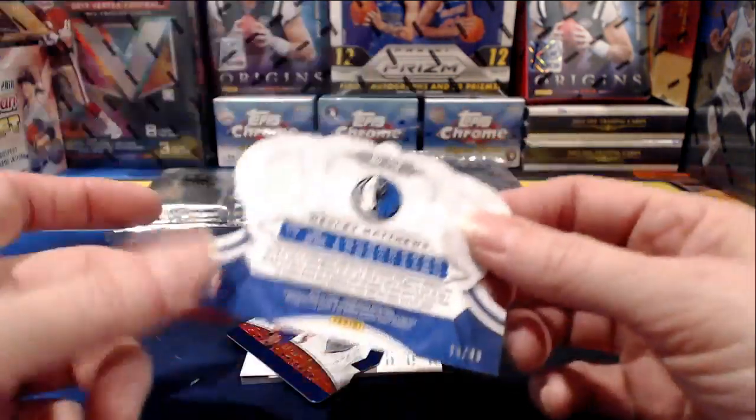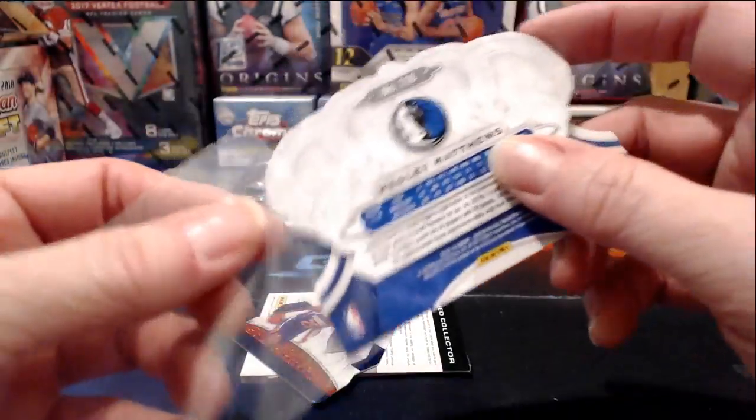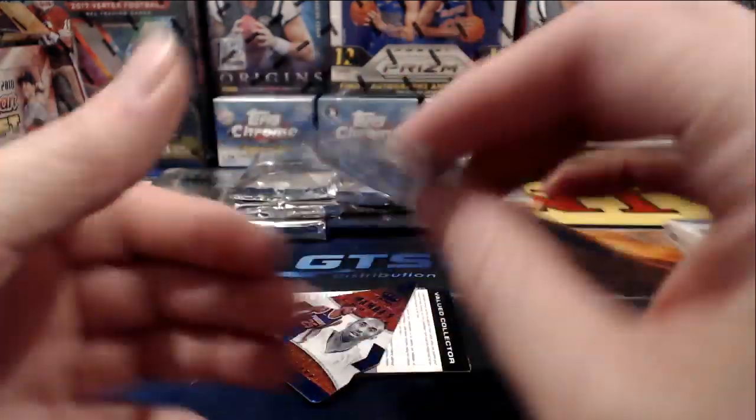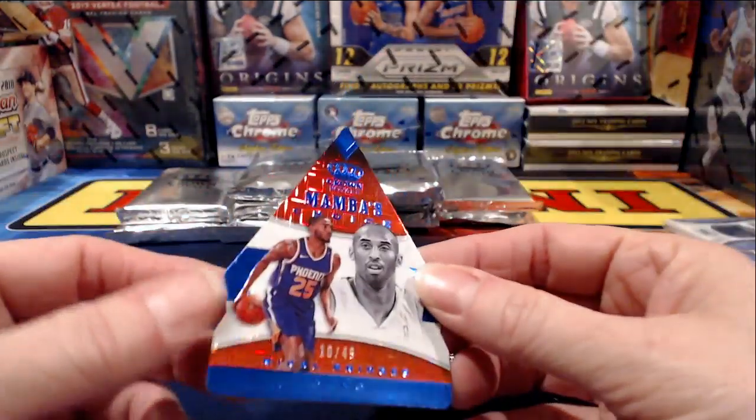This, Wesley Matthews, is numbered to 49 for the Mavericks. Meanwhile, the Mavericks are just going, why can't any of that stuff be Luka? We don't want all this other stuff. I hear you. I feel you.